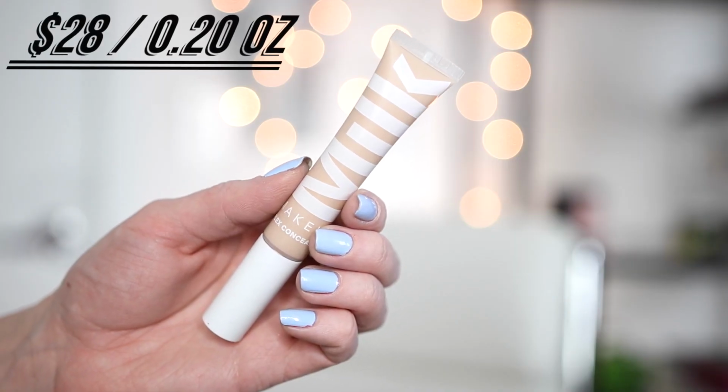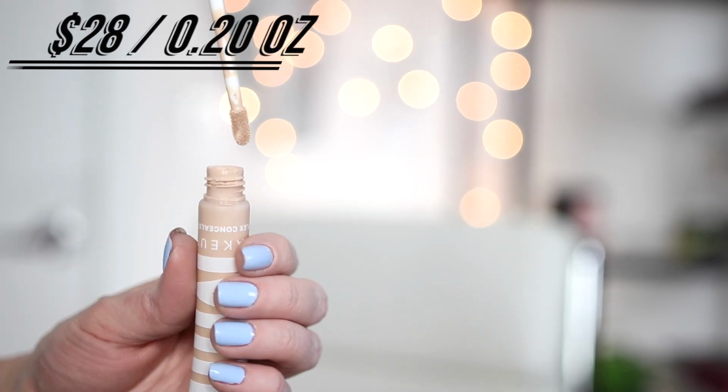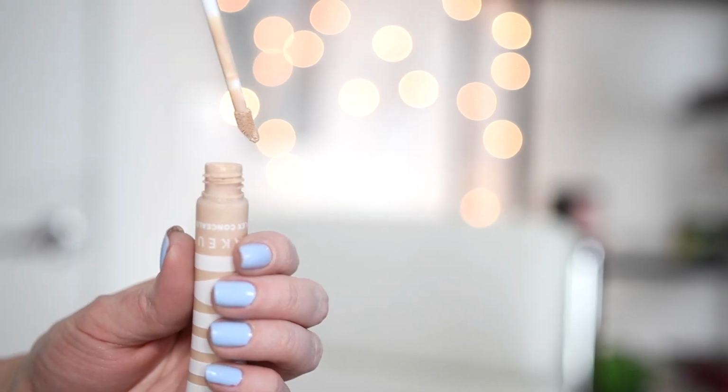So the first new concealer we're going to talk about is the Milk Makeup Flex Concealer. This product retails for $28 and you get 0.2 ounces of product. It comes in 8 shades. I always compare concealer sizes to the Tarte Shape Tape because this guy is a beast of a concealer. You get 0.33 ounces of product in the Tarte Shape Tape, which I've found comparing these and other concealers is a lot of concealer. So Tarte Shape Tape retails for $27, but you get a ton of product. So again, Milk Makeup's $28 and you get 0.2.